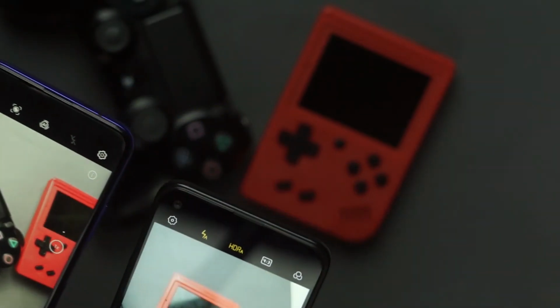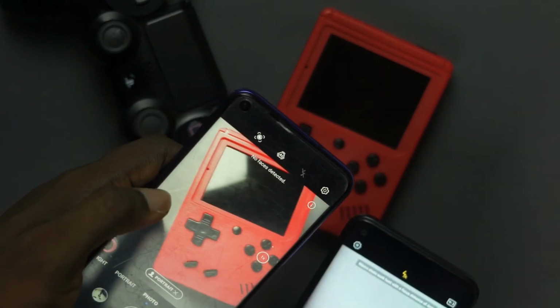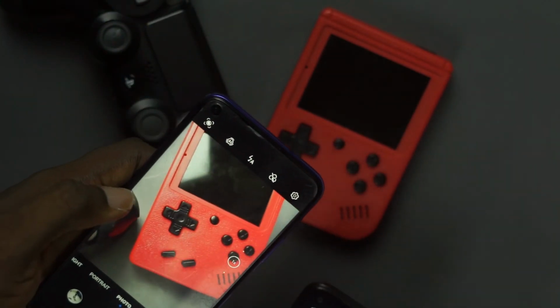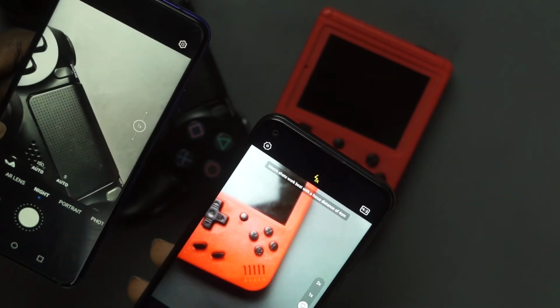So it can take pictures. Yes, it has different camera modes. You can get macro mode, which allows you to get really close to the subject and take very zoomed in shots and things like that. It doesn't really perform well at night, but if you give it enough light, you can get good, decent portrait pictures and videos as well.